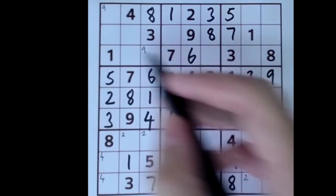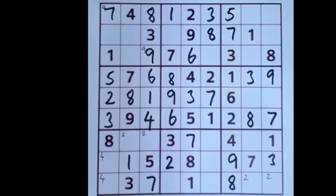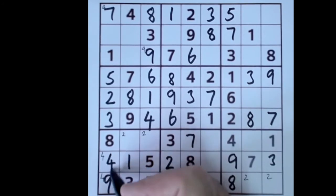Last number is 7. That's a 7 now, that's a 9. I should have trusted myself slightly more. I think that's it now for the puzzle. This 9 blocks this square, so we have 9 blocking down here, 9 blocking here, 9. And so 9 goes there, 4 is there.